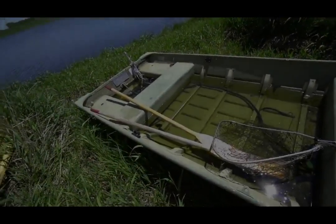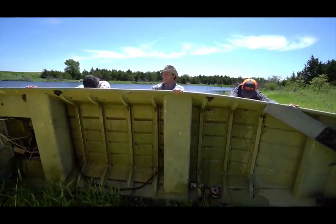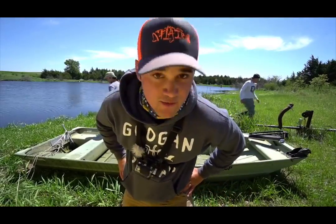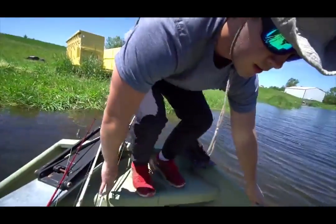Only a couple hundred pounds of water that we got to dump out of this. One, two, three. All right, we got the water out of the boat. Time to go catch some catfish. Golden.